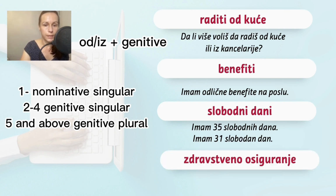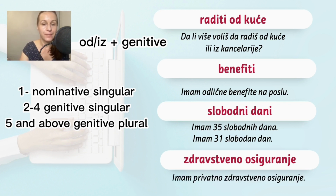I posljednja reč je reč zdravstveno osiguranje. Zdravstveno osiguranje. Maybe this can be a little bit more difficult to pronounce, so replay it over and over. Zdravstveno osiguranje. It's a mouthful. Health insurance. Primer iz teksta. Imam privatno zdravstveno osiguranje. I have a private health insurance.